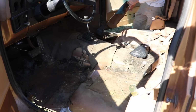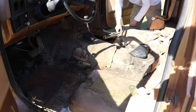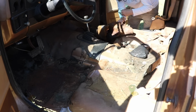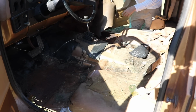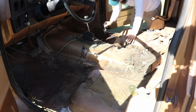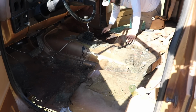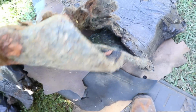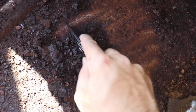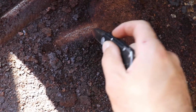I had high hopes for this side. Damn it. I don't know if y'all could see that, but that'd be rust. Oh, it's up there too. I need a tetanus shot after this one. This side would have been good. All the insulation right here, it's all wet and sticky. And you can see we have a lot of rust sitting right here, but I did the old scratch test. And when you get down there to it, we have good metal.